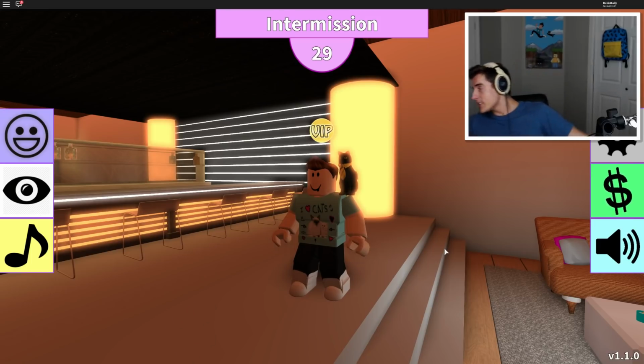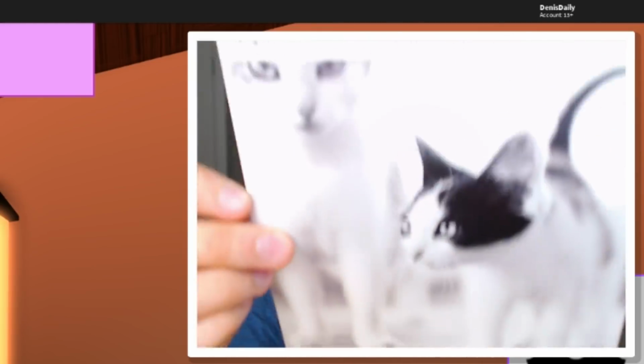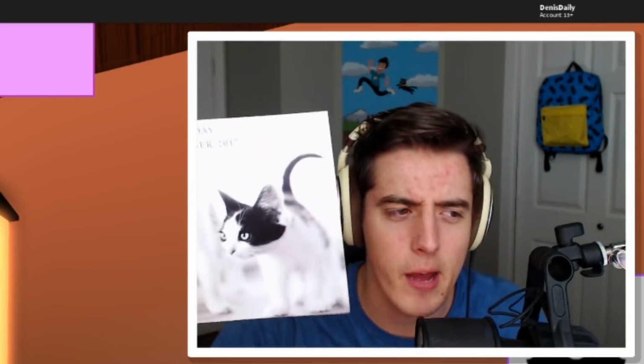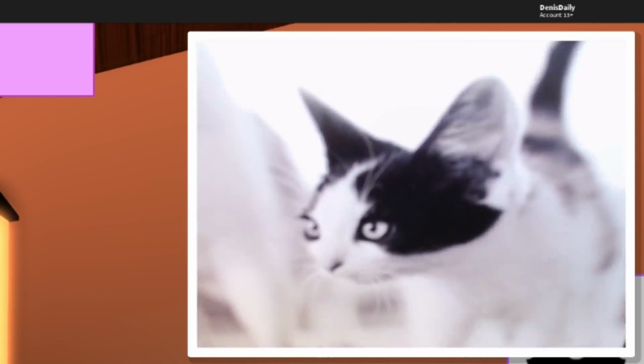Hey, while we wait, actually, ladies and gentlemen, I present to you the kitty of the day. Oh, the two little pretty kitties. It's a pretty white picture, so it's kind of hard to make them out, but they're there. And boy, are they adorable.